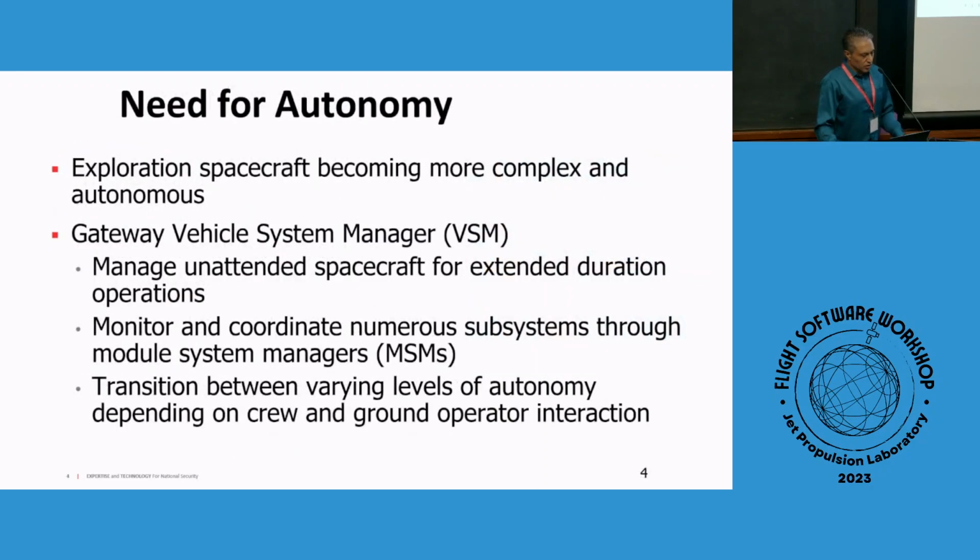As most of us are aware, exploration spacecraft are becoming increasingly complex and also have a greater need for autonomy. Certainly there will be a greater need for autonomy with Gateway than there was with the International Space Station. There are a number of reasons for that. It's expensive to monitor a space station 24/7, and that's not the paradigm that NASA envisions for Gateway.